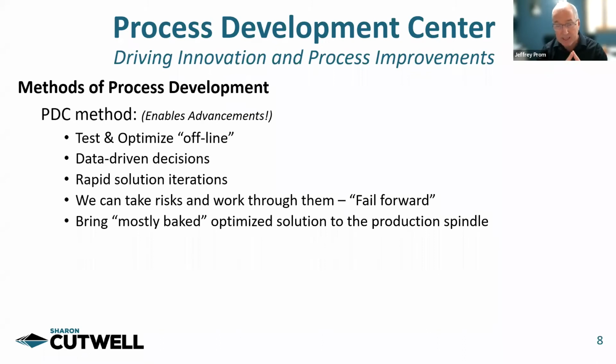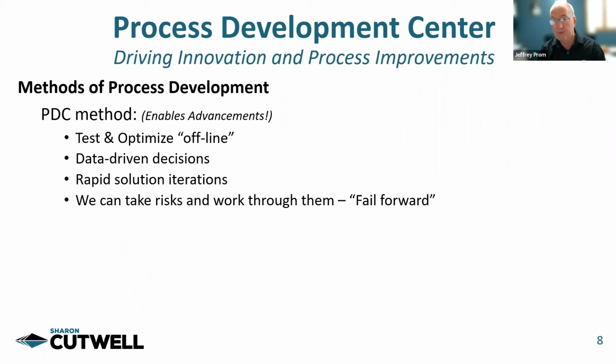So in the end, we are bringing a mostly baked, optimized solution to our customers, right to their spindle. It's not all the way there, because admittedly our environment is not exactly the same. We do our best to mimic their environment, but if we can get an 80% baked solution to our customer, generally that last 20% to get there is relatively easy to do.